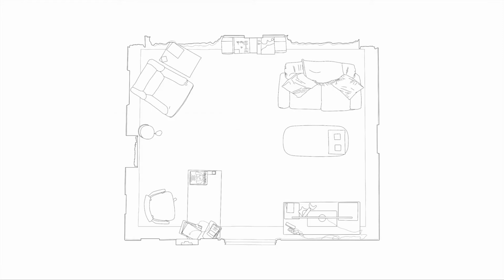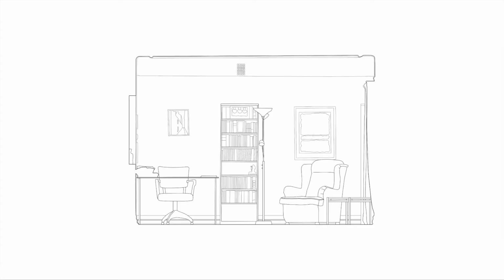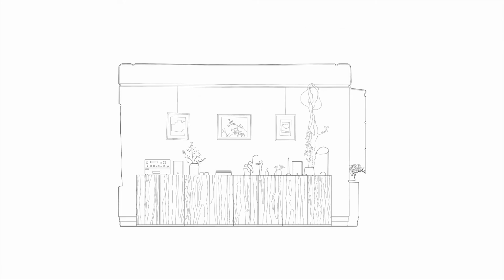And it was fascinating to see how different the sense of the space of the room was in the different apartments, depending of course on how they were furnished and what kinds of objects were found in them. So here are just a few more drawings from the project.